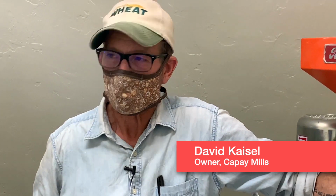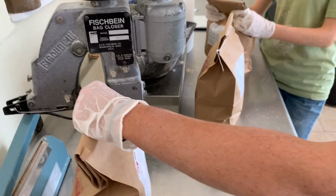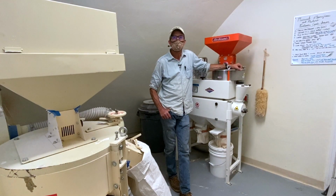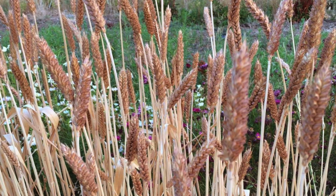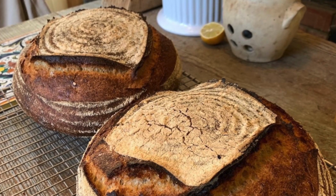I'm the proprietor of Capay Mills, a specialty grain and milling business based here in Capay Valley. We've been operating for almost 6 years now. We grow small amounts of heirloom grains. We work with local farmers to reintroduce small-scale grain production here. And then we mill to order for artisan bakers, restaurants, and retail customers, primarily in the Bay Area, some in Sacramento now, and we actually ship cross-country.